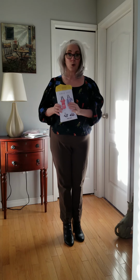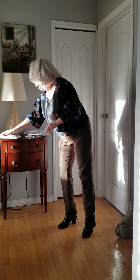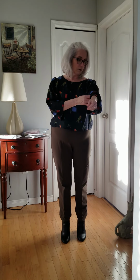Hi, this is the Cielo, I think. I mean, I know it's that pattern, but I think that's how it's pronounced, from Closet Core. I got this material from a little store in Ottawa. Love it. It's a rayon. It's a pain in the butt to iron. I mean, the rayon's fine to iron, but this pattern is a pain in the butt to iron.